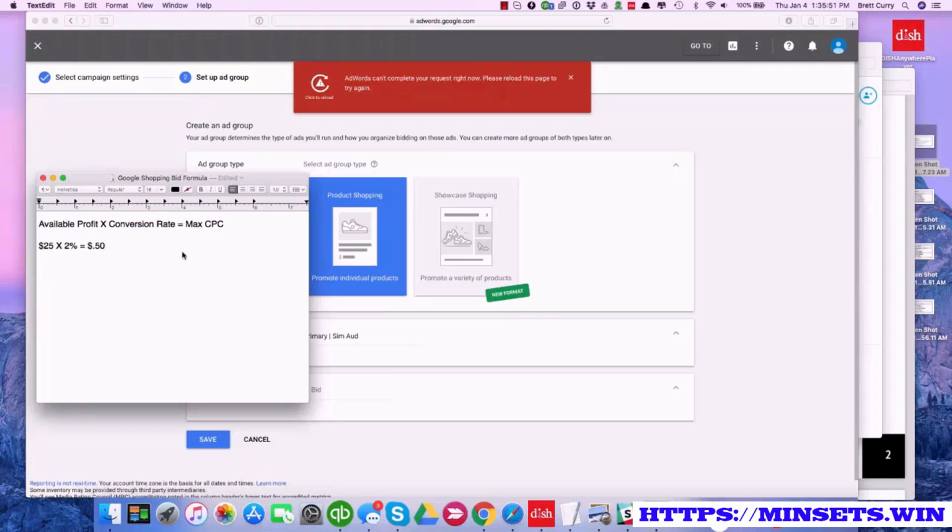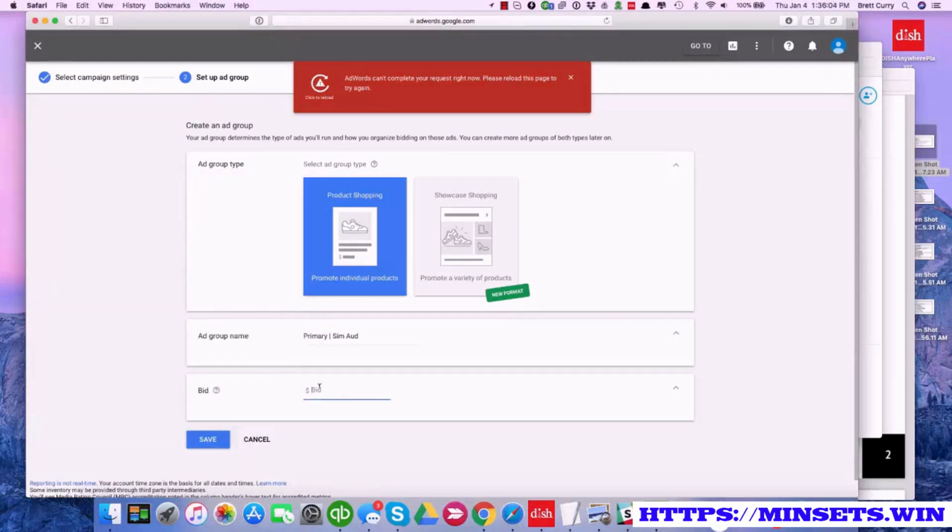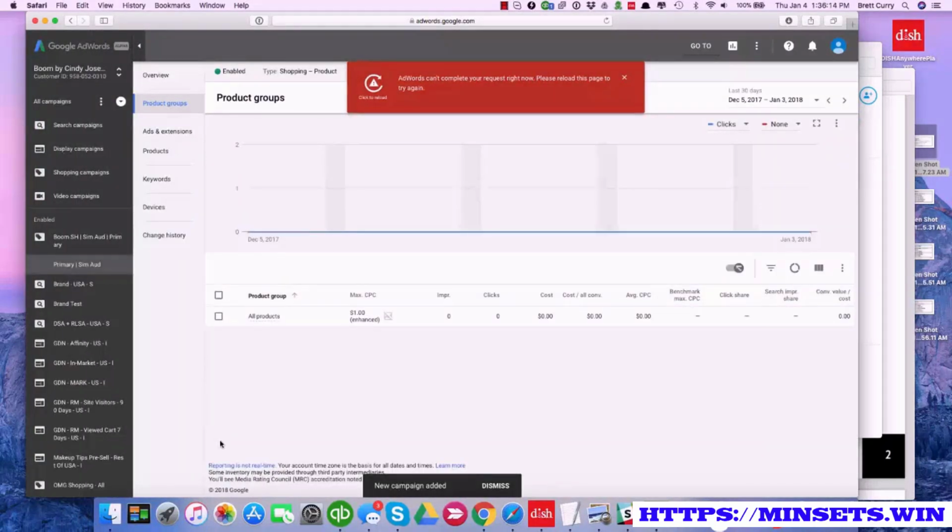This is a scenario that's not too uncommon: $25 average profit per order, 2% conversion rate. We could bid a max of 50 cents. So that's one thing to look at. Anyway, for this one, I'm actually going to go with $1, and I'll show you why. I'm going to go $1 on that. Click save. And then here we go.